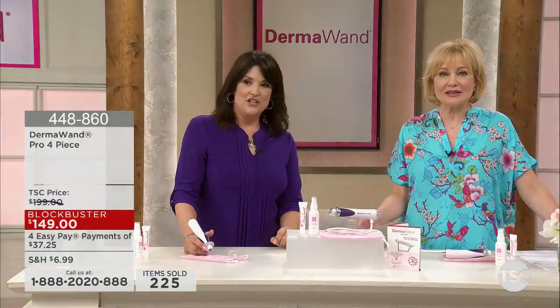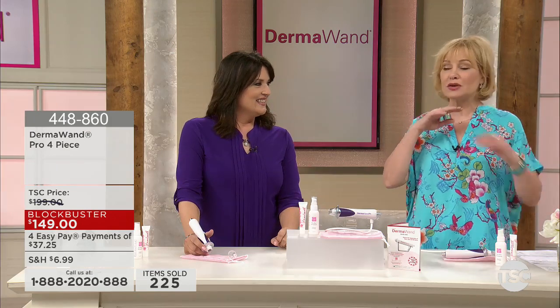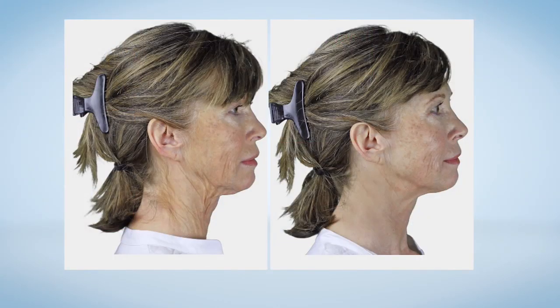Her neck. Look at that. I know. Did you see that before and after? Did you see the neck? I mean, so many of us, we lose that lovely definition. Yes, yeah. Could you possibly, Nicole, let's bring her up one more time.